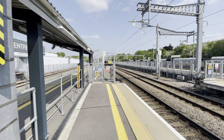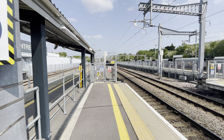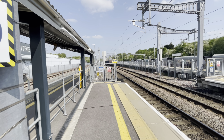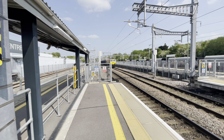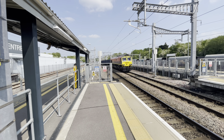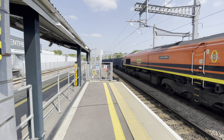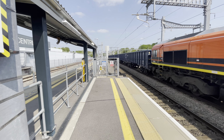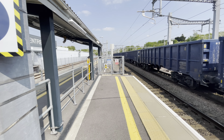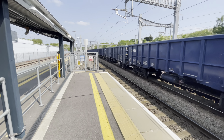529 on the platform. Once again, the train approaching. Are we stopped? Oh no, there was 66509. Oh, he's taking too long.